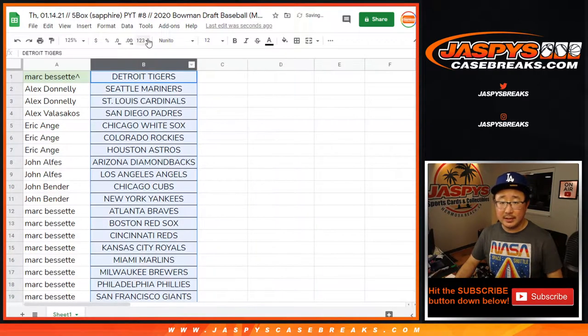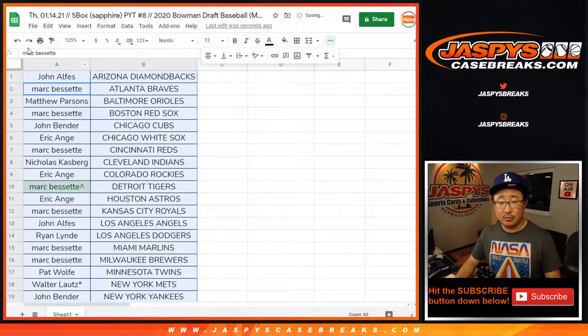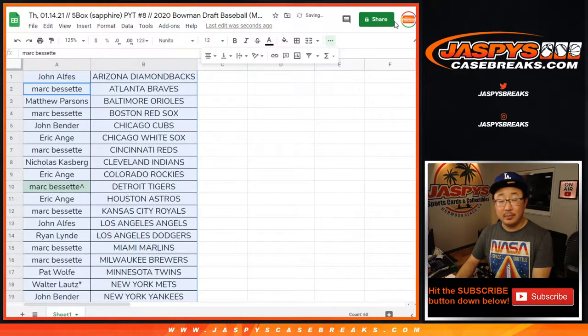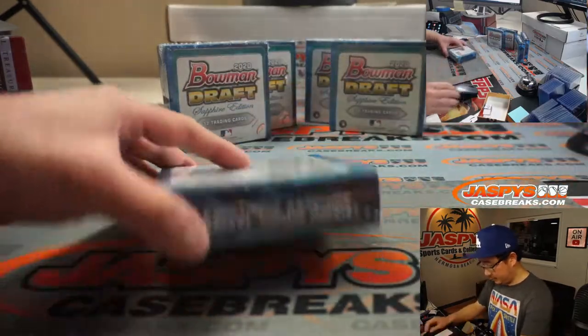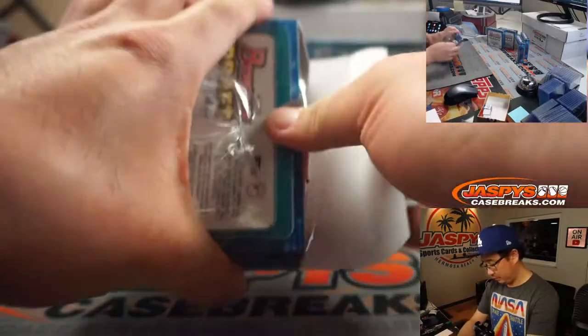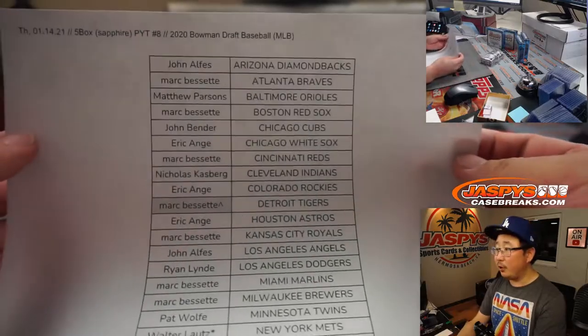All right, now we can clear out this list. Let's alphabetize by team once again. And now let's print, let's rip, let's see what these 5 boxes have in store for not only Mark, but everybody else too. There's the final printout right here.